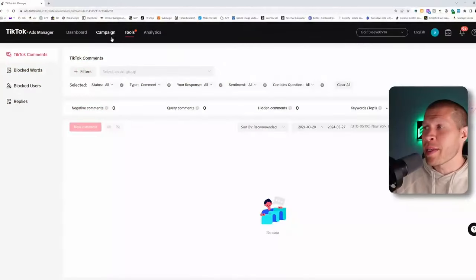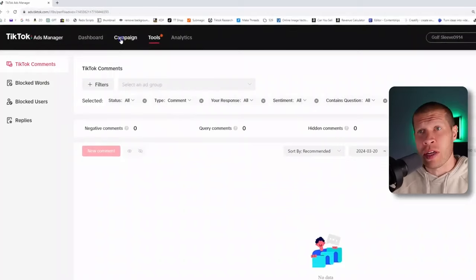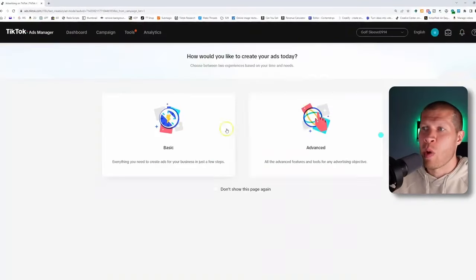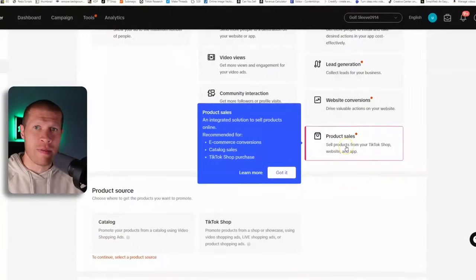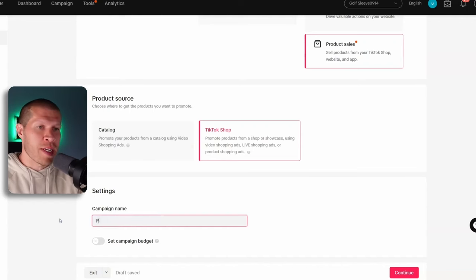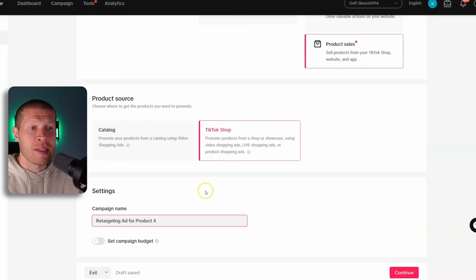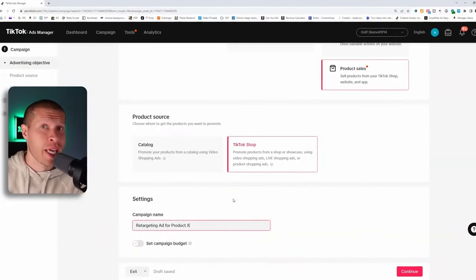So now let's go ahead and create the actual retargeting ads campaign since we've already created our audience. So for this, you want to go to campaign this time, and then you're going to click on create campaign, go advanced, gives you more options. Click product sales because that's our objective. Then make sure that you click TikTok Shop, and then you want to name your campaign. So I'm going to say retargeting ad for product X. Again, whatever your product is, so you know. Always be super descriptive when you're dealing with audiences. It helps later, trust me.